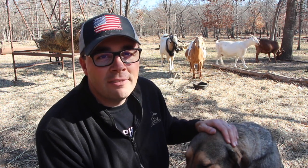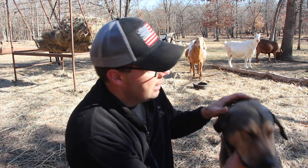Now, I will say this. I'm a 200-pound, 6'2" guy. I can kind of manhandle these goats pretty safely and not have a whole lot to worry about. You know, a smaller frame person may have a hard time getting out here and getting one of these goats by the head and holding them still to give them an injection. But I just wanted to prove that it can be done with one person with minimal equipment.